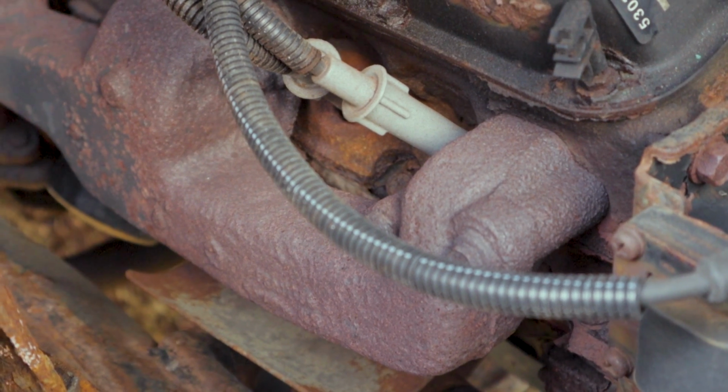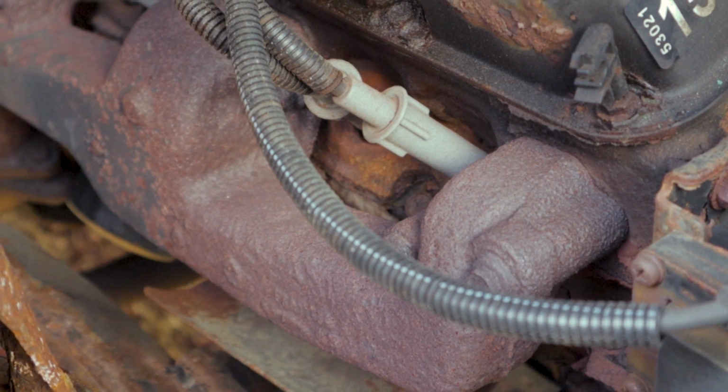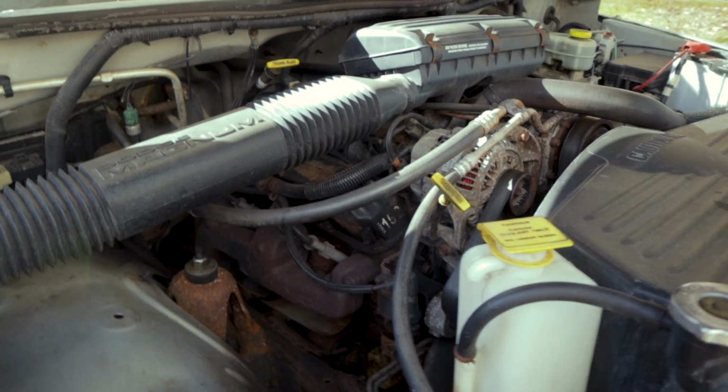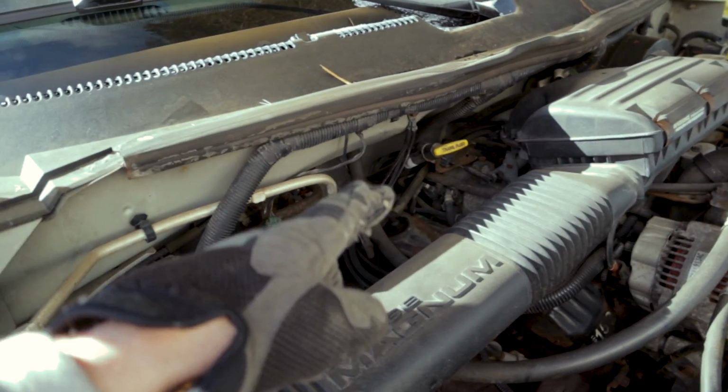What are those things right there, boys? Are those spark plugs? What do those things do? That is right though, 8 cylinders, 8 spark plugs for this. You got cap and rotor and all that stuff on the back side over here.